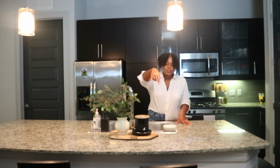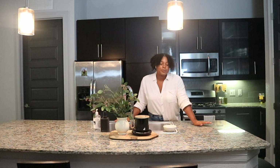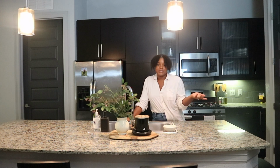We have these 2 bar stools. They're from IKEA. They're like $14. We really need to upgrade them, but for right now, they're fine. We have a dining room table. Like, we're really in no need to get something immediately.